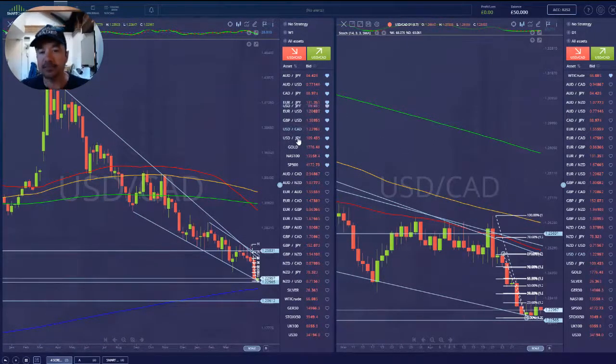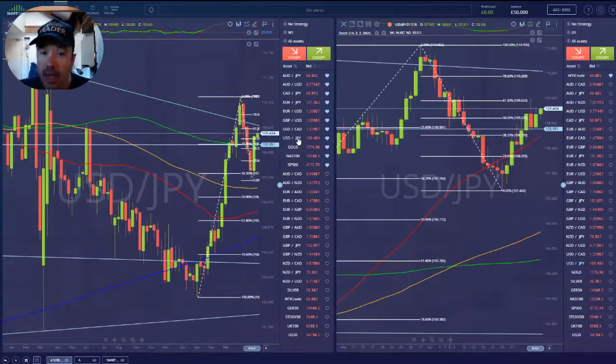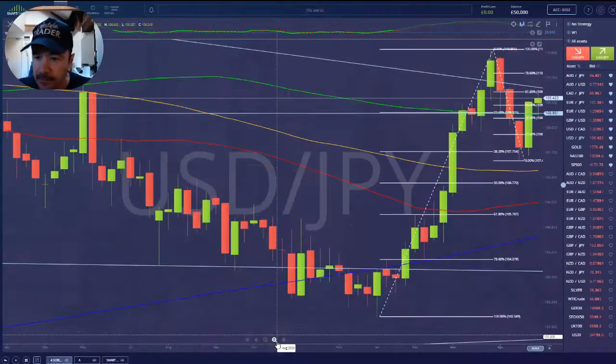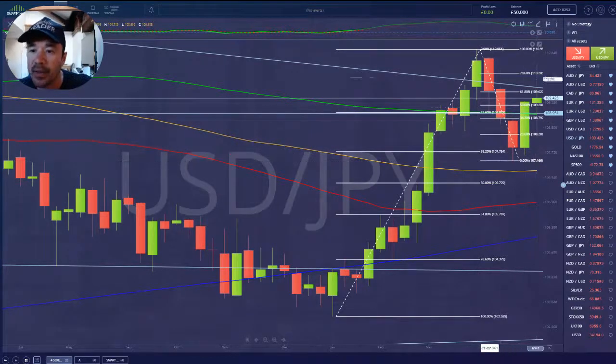On to the Dollar Yen. Dollar Yen's been quite kind to us lately. The levels have been working. It seems to be picking up some volatility a bit lately, as you can see on the daily chart. Let's have a look at the weekly chart, to get that bigger perspective. So the 38.2% Fibonacci support level kind of worked. We overran it a little bit on the downside. Now we're bouncing back, and you can see we've got the 61.8% fib up here around 109.60, 109.70.